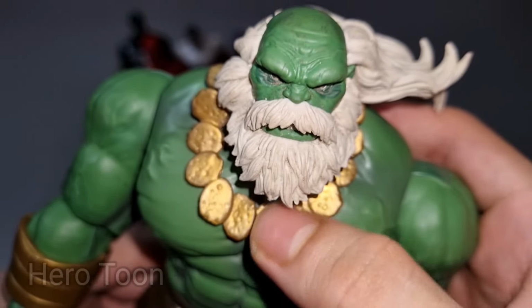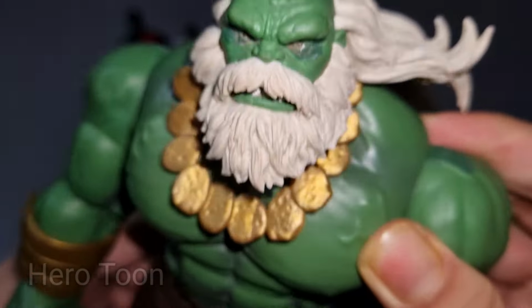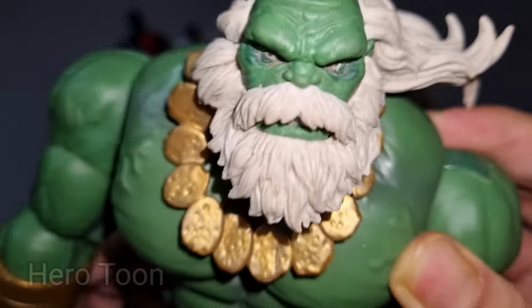Oh, guys, you are so strong and very powerful, green monster kids. Super powerful and very muscular green monster. Well, enough, Green Hulk. This is my Hulk cartoon, Hulk Maestro.